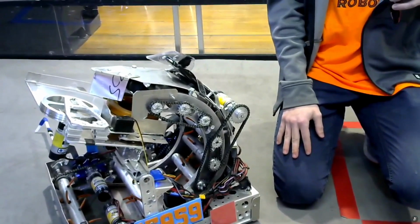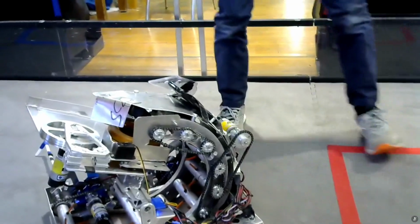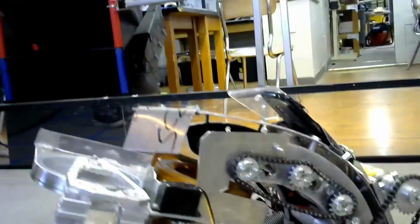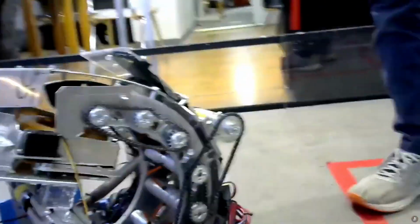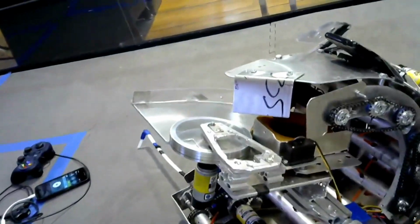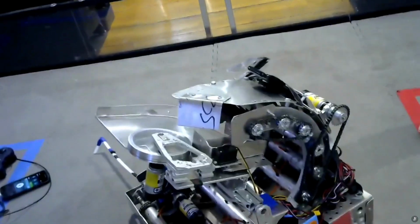Can we hold it right there and actually see a couple rings shooting out? Just love to see a nice close shot of that, how that works. All right. You want to rev up the shooter wheel? Go ahead and fire them. Wow, there's a lot of velocity on those.